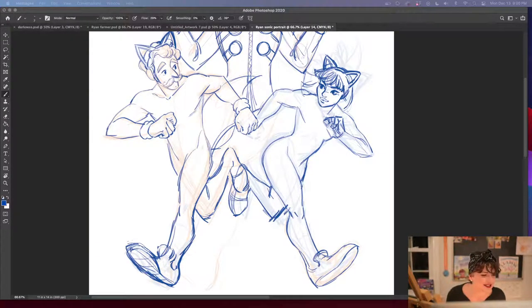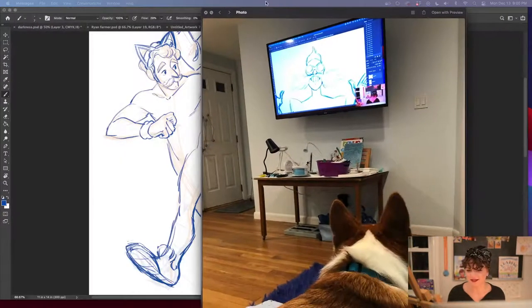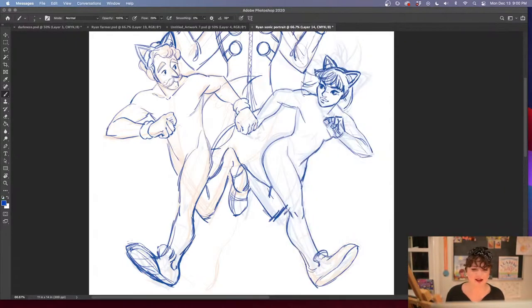You guys just saw all those reference photos. Oh, Billy's enjoying the show. Hi, Billy. This is a really cute photo. This is my neighbor, Anne, and that's her corgi, Billy, watching the stream on the TV. Oh my gosh, it looks like so much fun watching on the TV. Thank you guys for tuning in. Also, Anne, what are you working on?